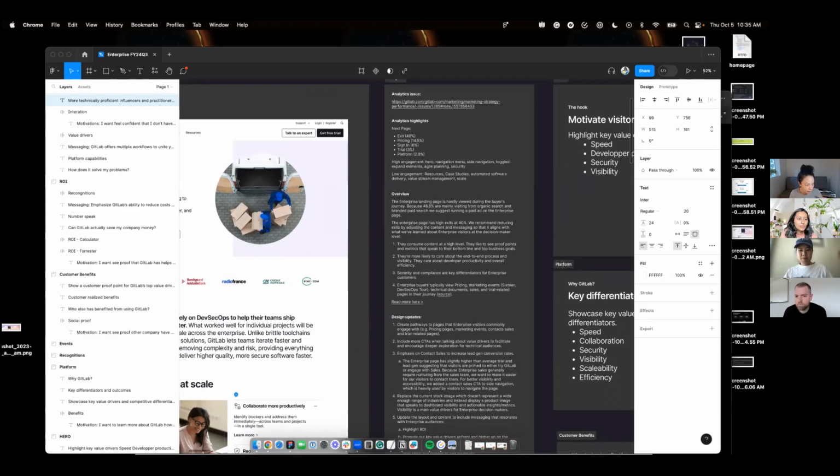And just to recap that, they consume content at a high level, like to see proof points and metrics that resonate with their business goals and bottom line. However, the more technically proficient influencers and practitioners, they want to dive into the details, so we don't want to forget about them in this journey as well. They care about the end-to-end process, visibility, developer productivity, security, and compliance are key differentiators.